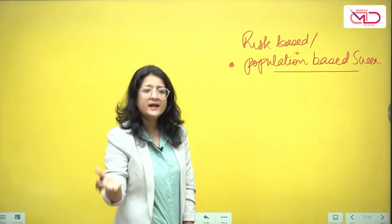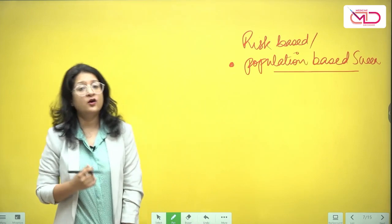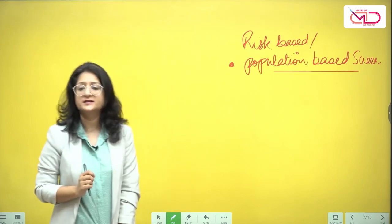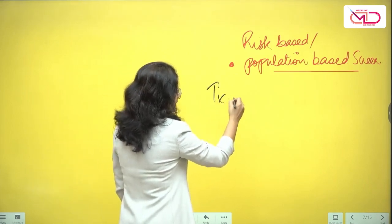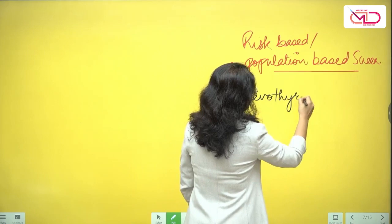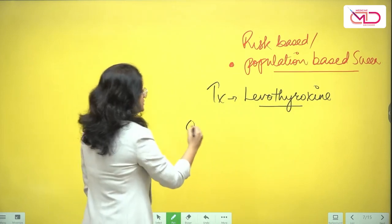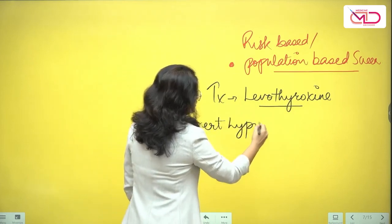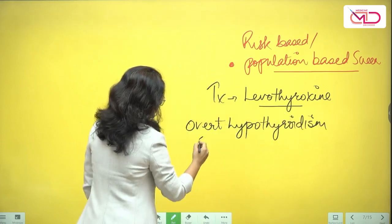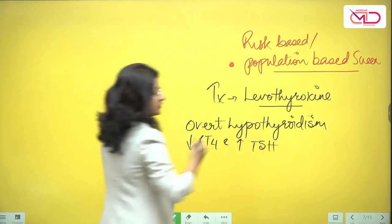One has to see if in your area of practice, this is included in the screening or not. Now, the other question is about treatment of hypothyroidism in pregnancy. So the treatment is the same, right? The hormone replacement has to be given, which is levothyroxine. Now, the question is, which are the women who deserve treatment? So, of course, women who have overt hypothyroidism, right? That means they have low free T4 values and high TSH values. Those are overt hypothyroid patients.